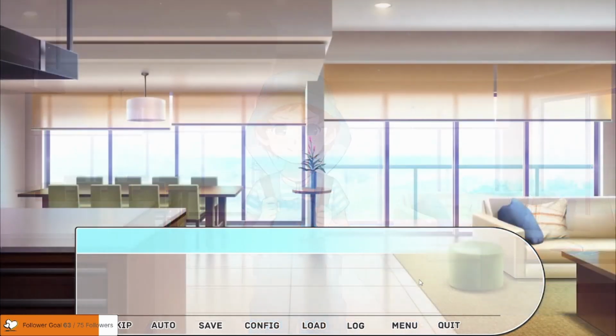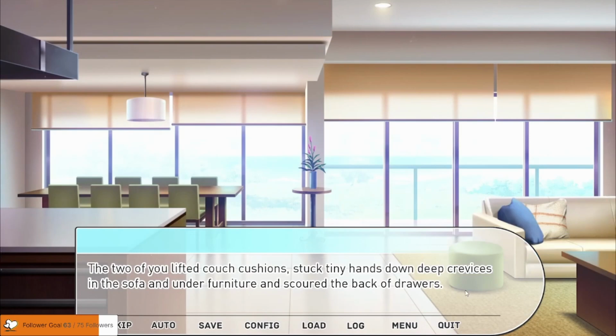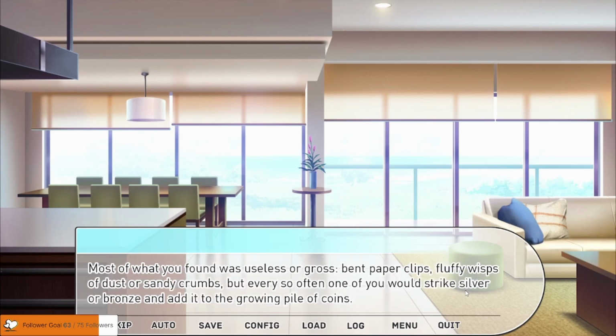Okay. The two of you lifted couch cushions, stuck tiny hands down deep crevices in the sofa and under furniture, and scoured the back of drawers. Most of what you found was useless or gross. Bent paper clips, fluffy wisps of dust, or sandy crumbs. But every so often, one of you would strike silver or bronze and add it to the growing pile of coins.